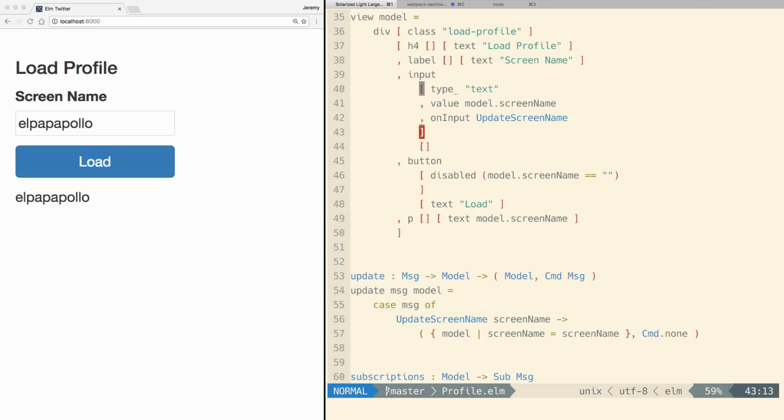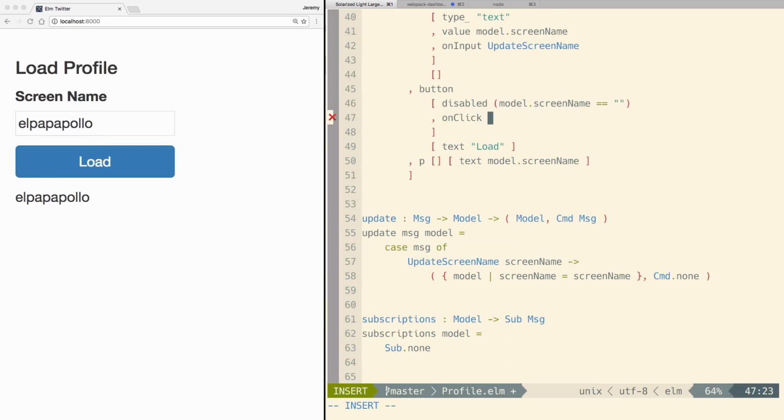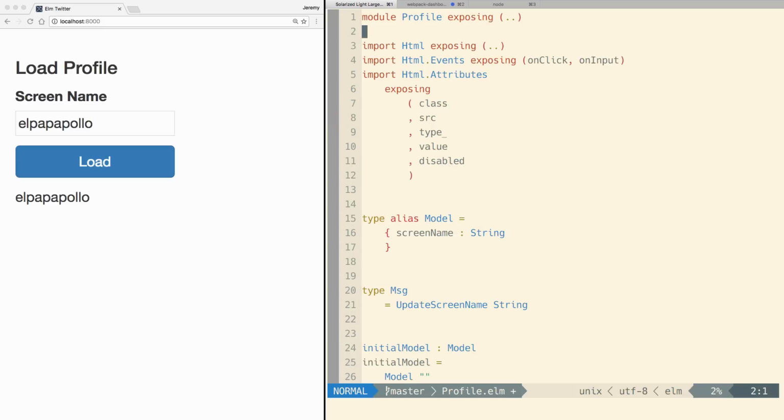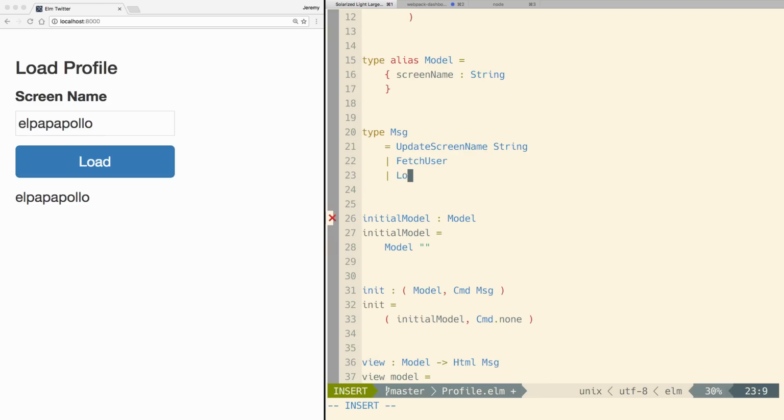So if we go to our button, we essentially want to be able to dispatch something here when we click. So we have the onClick that we imported earlier. We need to define a new message type. We're going to call it fetch user. So now we're saying whenever that button's clicked, please issue this fetch user message that I can handle in the update function. So we'll add to our union type fetch user. And we'll also go ahead and add a load user message as well. So once the user's loaded eventually, we need to get it back into our application. So we're going to define a message for that.